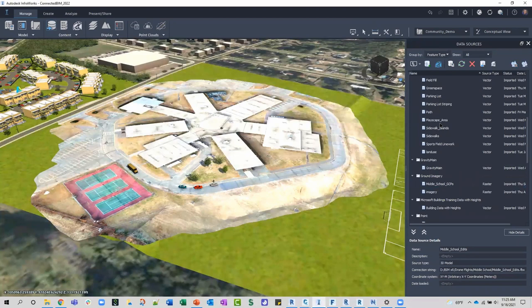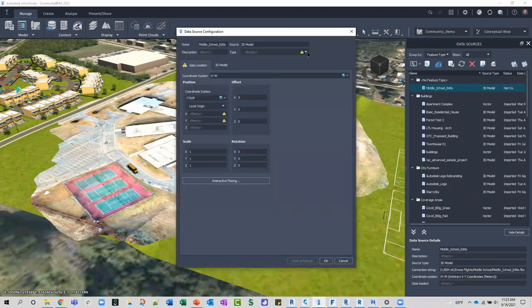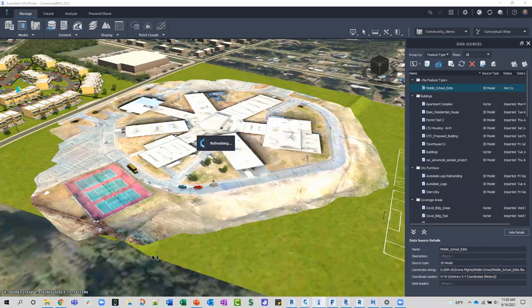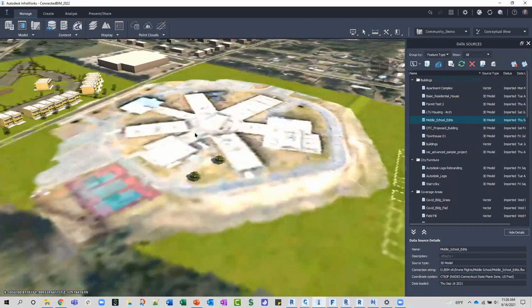And open. Again, we need to tell it what it is, because just because we bring it in, it doesn't know which of these data sources it needs to be. So it's going to be buildings. And we're going to say Connecticut NAD 83, because that's the coordinate system. Close and refresh. Give it a second to churn. See it populated over here.